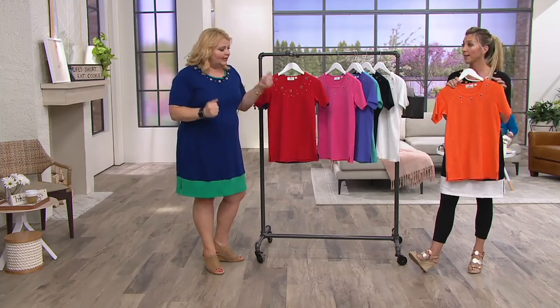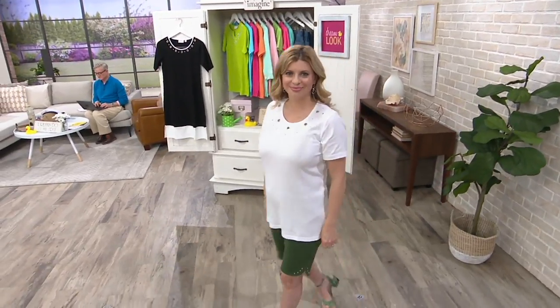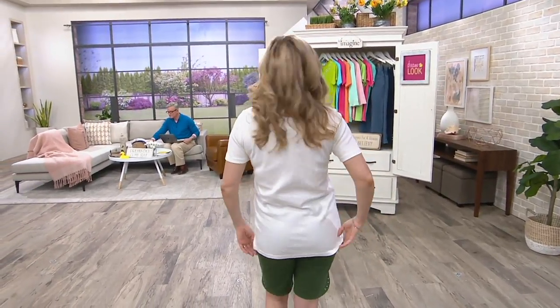Only 200 to go around. That's it, in all the color combinations. Oh boy. And my smaller sizes are the only ones remaining. Please grab this now. That's why we only spent a couple minutes, because there wasn't much to choose from. But it's on four easy payments of under $10. So we do love that.